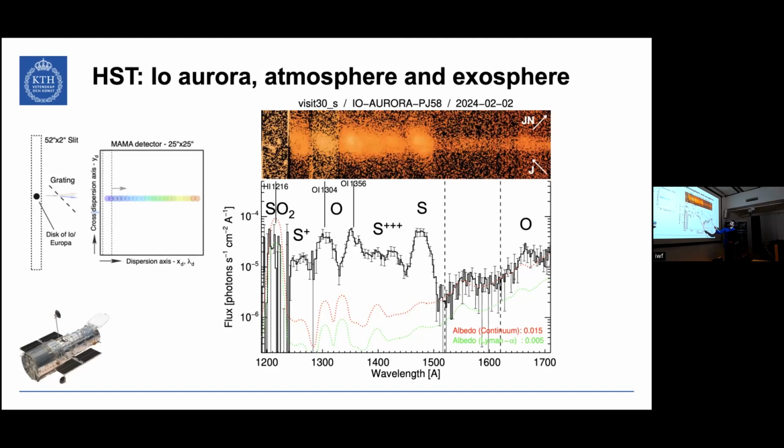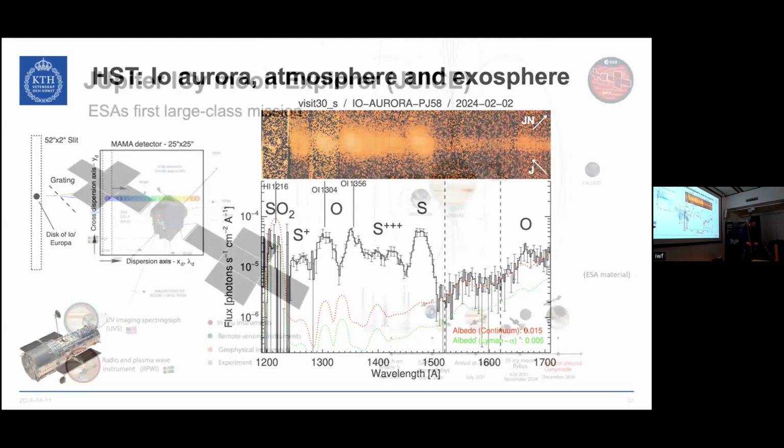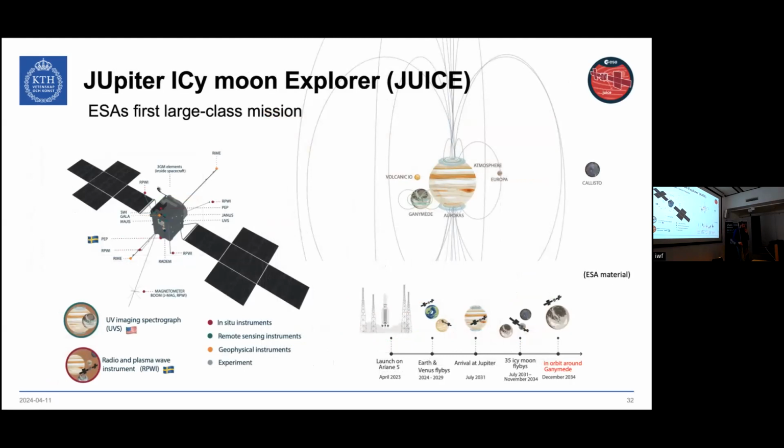So you see Io in oxygen neutral emissions, sulfur neutral emissions, and then you see sulfur plus, sulfur triple plus. This is where you see SO2 absorption, and this is all at the same time. And this is not the first time. There have been many observations of these, but we were hoping to have these in situ measurements and find out more about how it connects. This is very fresh.